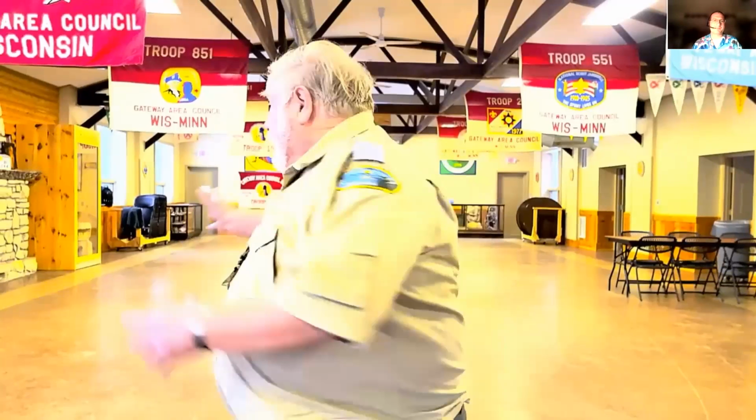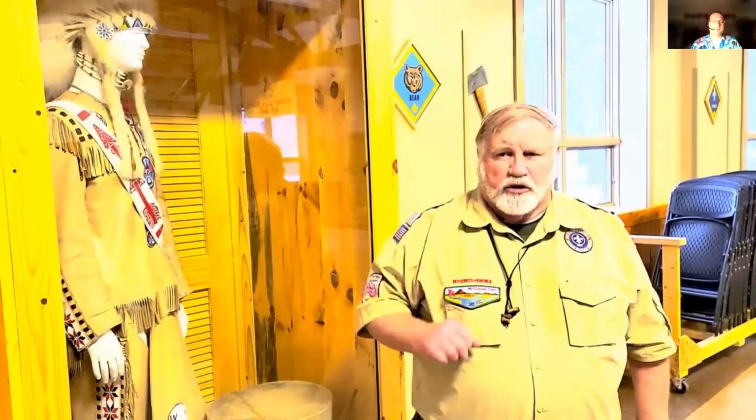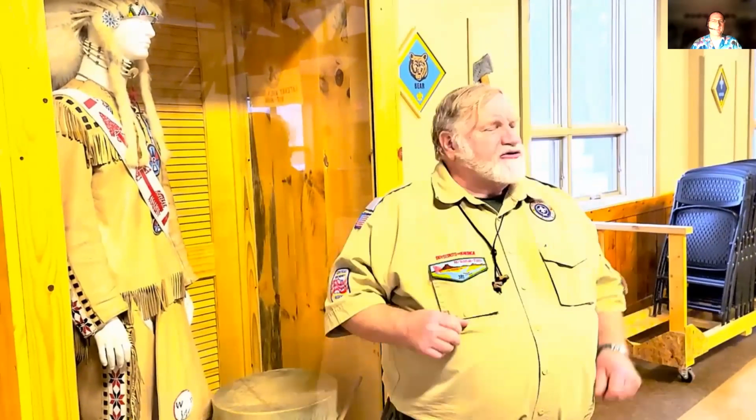then. I ask you, do you have some patches and other scouting memorabilia at home that is just screaming, hey, show me to someone? Well, have I got a place for you? As you can see, behind me is Hagerman Hall. Because this is such a historical landmark of Camp Decorah, it will be home to the Gateway Area Council Memories Project. Bring your memorabilia to Hagerman Hall for the anniversary, and it will be seen by thousands of people that are coming here to camp to see the history of scouting right in their own back door.